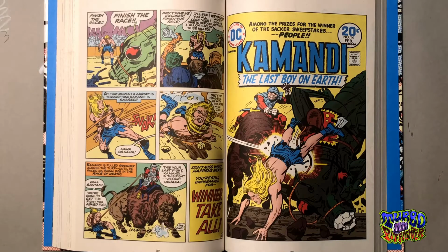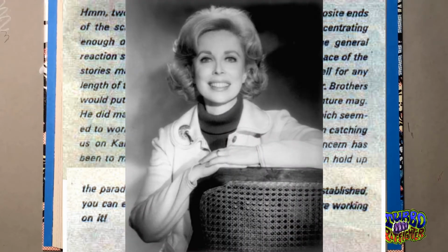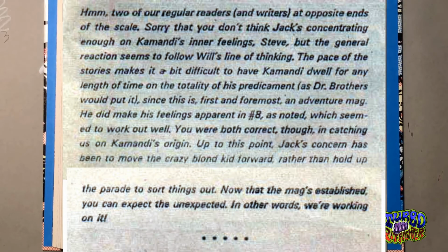So Steve Sherman writes back, "Two of our regular readers and writers at opposite ends of the scale. Sorry, don't think Jack's concentrating enough on Kamandi's inner feelings, Steve, but the general reaction seems to follow Will's line of thinking. The pace of the stories makes it a little bit difficult to have Kamandi dwell for any length of time on the totality of his predicament, as Dr. Brothers would put it." I guess they mean Dr. Joyce Brothers? Yep. "Since this is first and foremost an adventure mag, he did make his feelings apparent in number 8, as noted, which seemed to work out well."